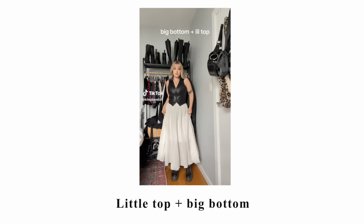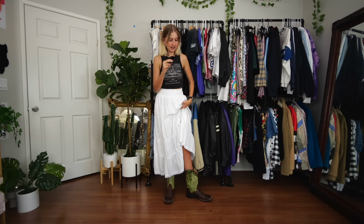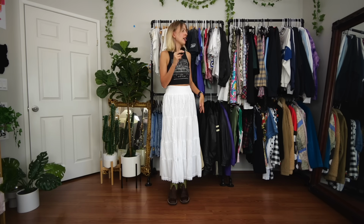Then of course the opposite, we have the small top, big bottom. It's very summer, so I am going to put a jacket on, but I just wanted to show the full outfit so you could see it. I added some cowboy boots because why not? And then this little baby tee tank top, I think it's perfect with this skirt.